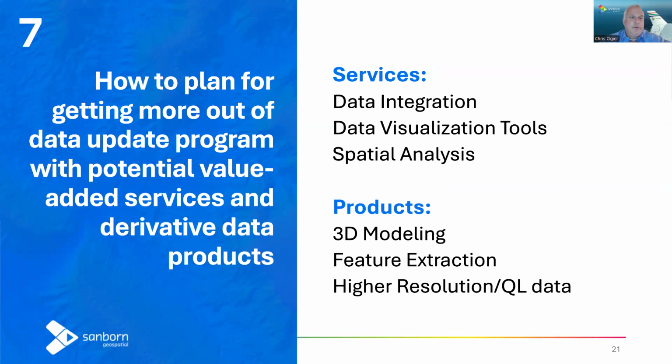So, how to plan for getting more out of the program update. I'll talk about this later: integrating the data visualization tools, spatial analysis, being able to merge and fuse data for environmental use, for water modeling, for 3D modeling, for extracting infrastructure data, building outlines, building footprints, three-dimensional data, higher resolution and quality level data, those derivative products I mentioned.